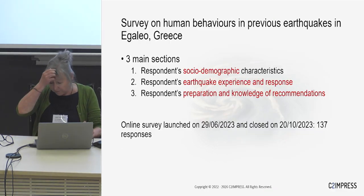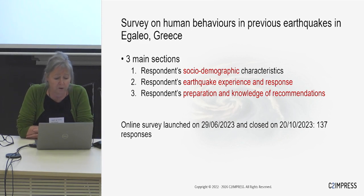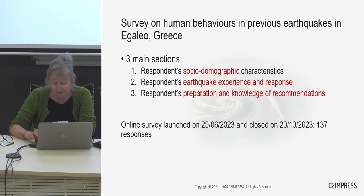So we wanted to find out what people's behaviours were. So we conducted an online survey in Gallia, Greece, for the population that was there, which was conducted by Ruba, who's sitting at the back here. And the questionnaire was in three main sections. We asked questions on socio-demographic characteristics, people's earthquake experience and their response, what they did, and also their preparation and knowledge of recommendations.